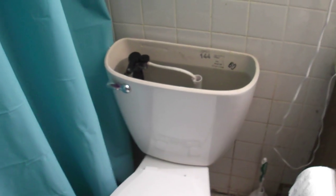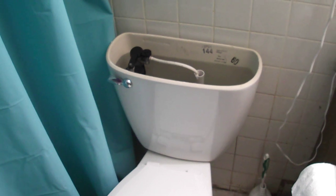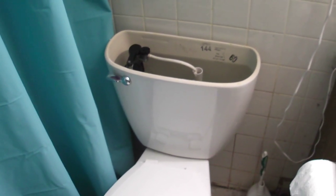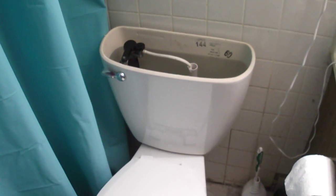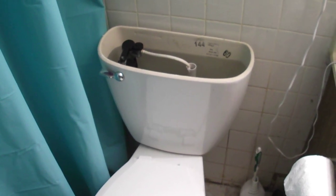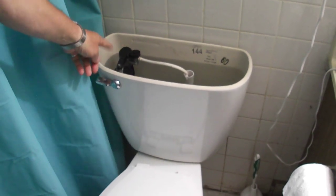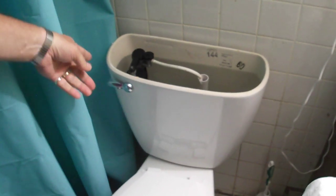Okay, folks, we have an interesting situation here with our toilet where it's making a sound where it sounds like it's going to blast off into outer space. So before we fix it, and we're not sure what it is, we're going to try to replace the, what is it, Linda? The intake water valve. Intake water valve. Here, you might want to shine that in there so they can see.